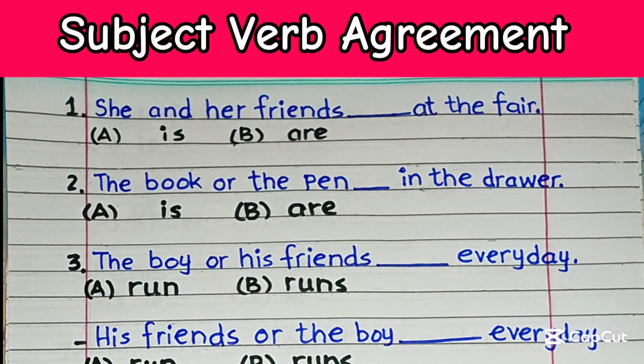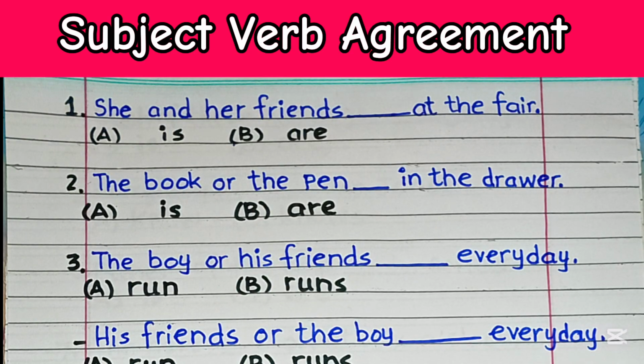Subjects and verbs must agree with one another in number, whether it is a singular or plural. Thus, if a subject is singular, its verb must also be singular. If a subject is plural, its verb must also be plural.